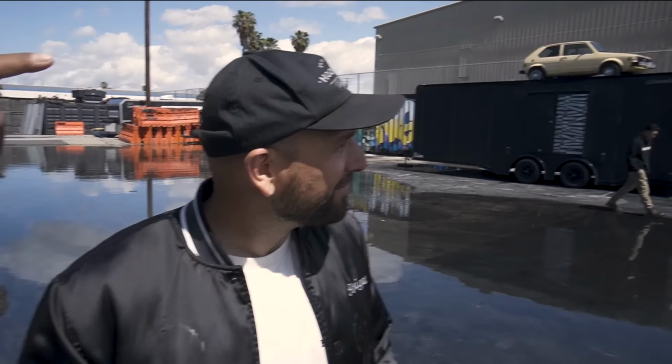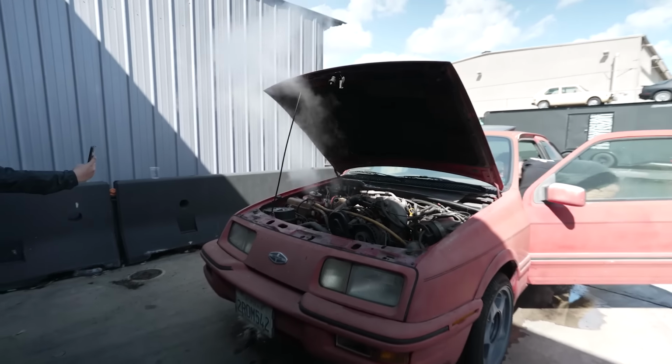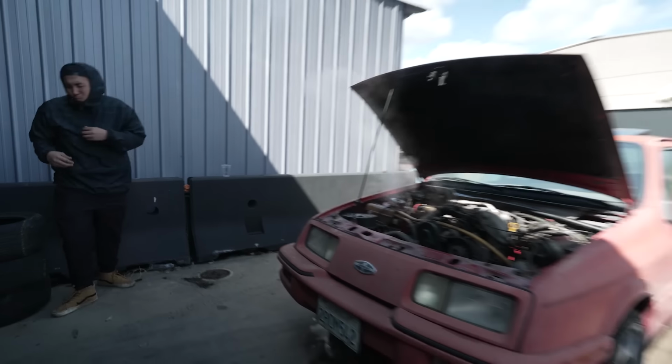Hoonigan Project Cars is finally back. What's that thing up there? Oh, that water is nice looking. That looks like a milk. Garage! Garage!